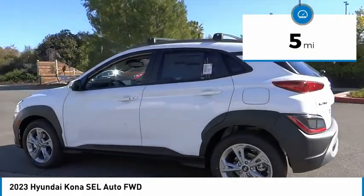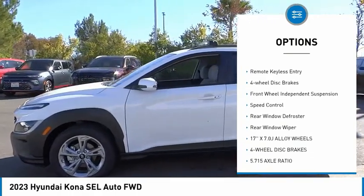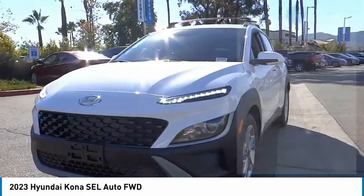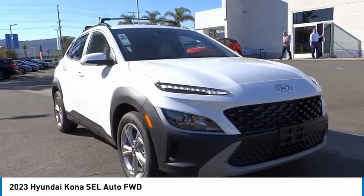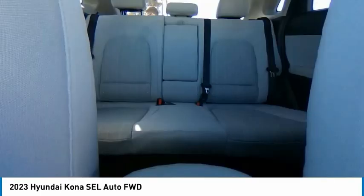Here are some of this vehicle's great options: electronic stability control, alloy wheels, brake assist, traction control, remote keyless entry, four-wheel disc brakes, front-wheel independent suspension, speed control, rear window defroster, rear window wiper. Searching for a dependable vehicle that looks great too? You found it, so stop in today.